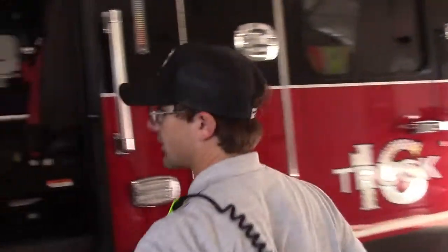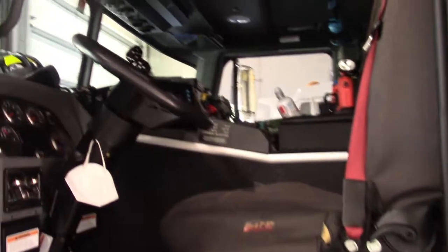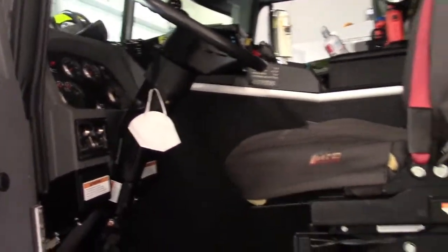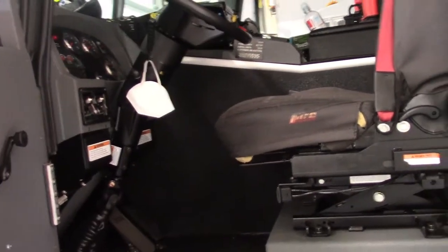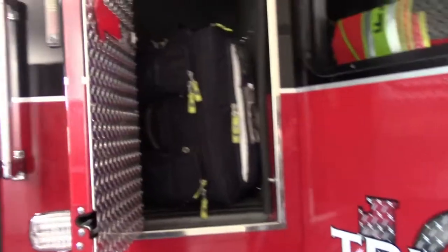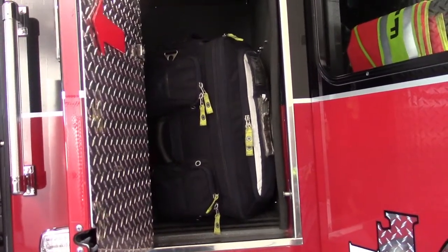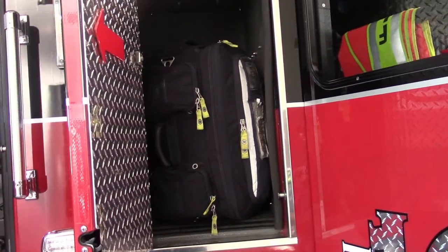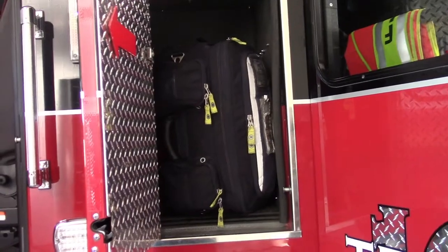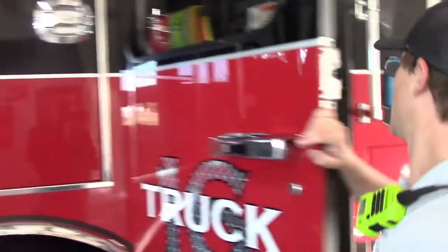Open up the doors, you can kind of look inside. I can control all the lights, pump shifting, aerial controls in there. And then also in the cab, we have our EMS compartment on the side of the cab, so as the guys get out, we can grab EMS bags. We have our medical and trauma bags on this side and have our Zoll monitor on the other, as well as a separate bag for cardiac arrest.